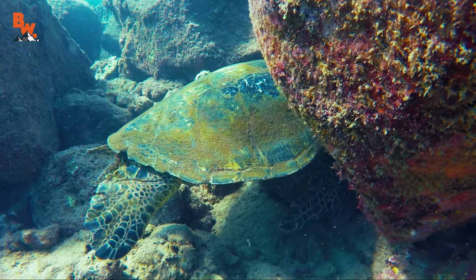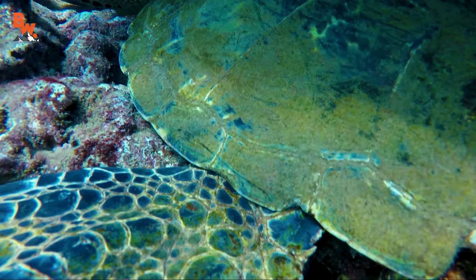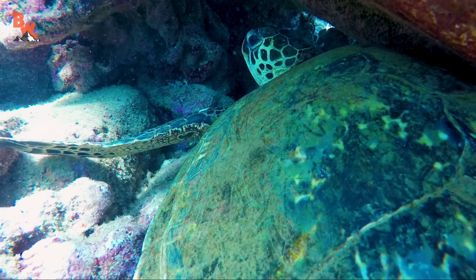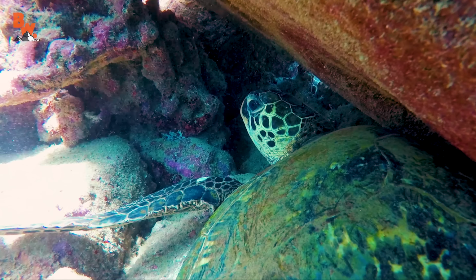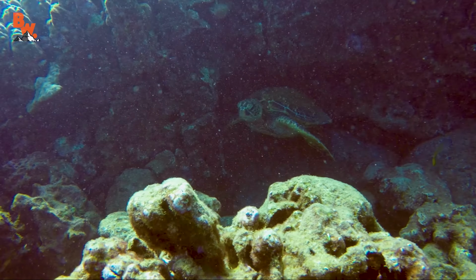Wow, this is awesome. So we have a female green sea turtle that's just hiding underneath a rock right now, actually down there resting. Now they can stay underwater for a considerable amount of time, close to 30 minutes when they aren't moving around. So we're just gonna kind of stay in this area, keep an eye on her, and when she gets ready to come for a breath of air, we're gonna try to get her to come to the surface.